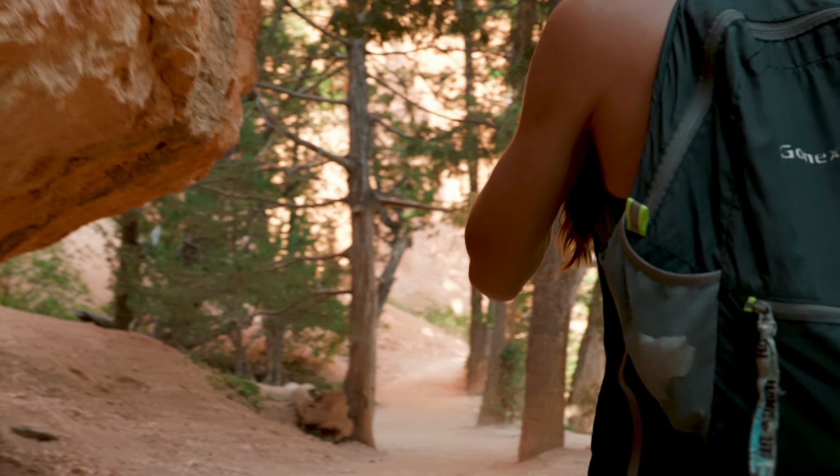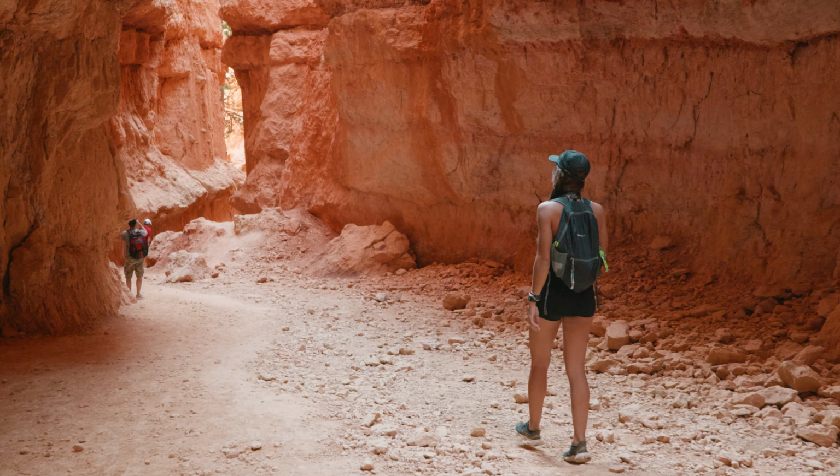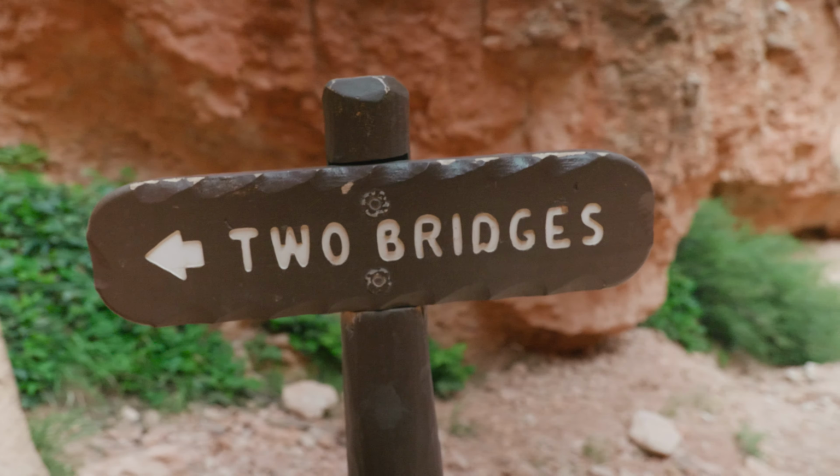On this trail, you'll get to see Wall Street, which is not like a street with buildings where they trade securities. In fact, it's just a little pathway that has giant walls. It's a canyon essentially, but it's pretty neat because you feel like, again, like you're a little insect in a colony. And another thing on the Navajo Loop is the 2 bridges. It's just some rock that's horizontal that was clearly more resistant to erosion and weather.